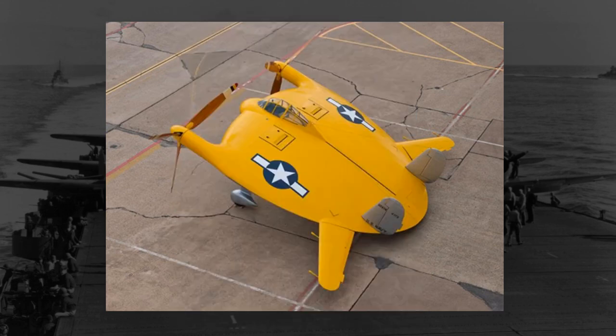The Navy was more interested in the design for its potential at being a fighter plane that could take off vertically, as that would make taking off from a carrier much easier and faster. So that aspect was the main focus of this prototype design.